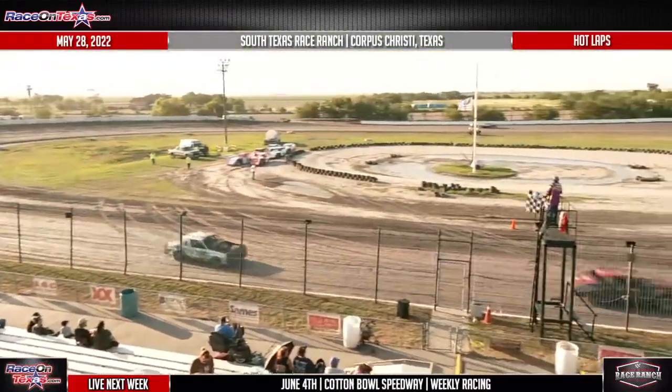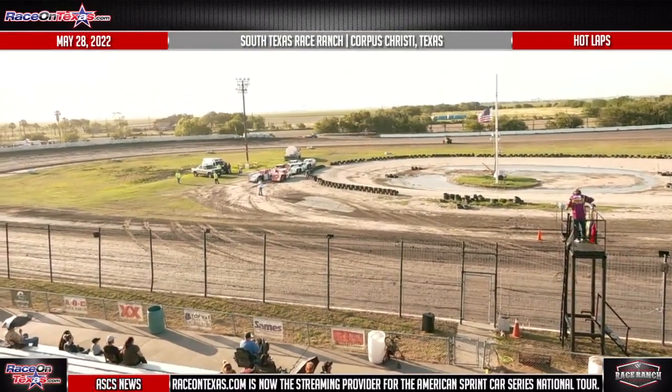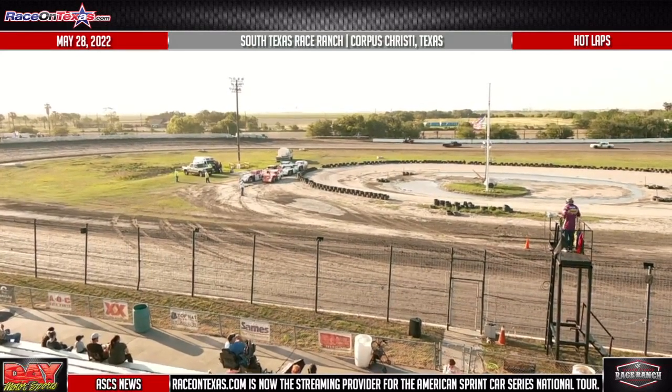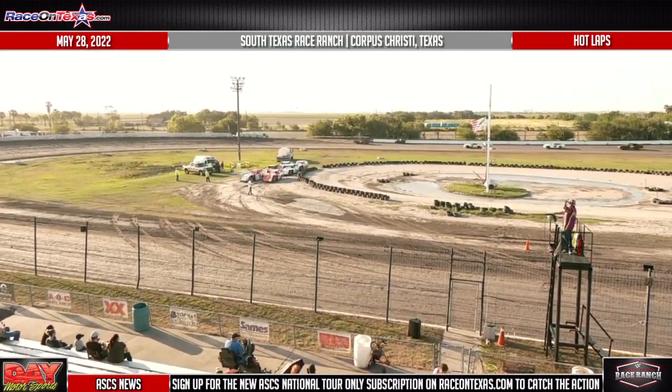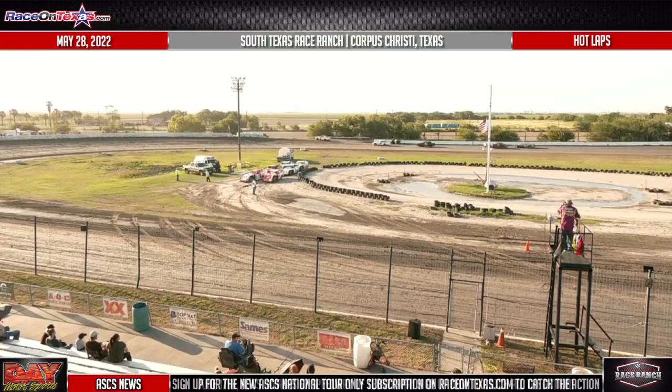No, that's 42W. All right, that is Robert Wyman. Robert Wyman. Okay. Now, that was my old destroyer car. Oh, that came from the South Texas shootout from 24th to win. Really? Yeah. That's pretty impressive. It's an amazing car. You were driving it then?